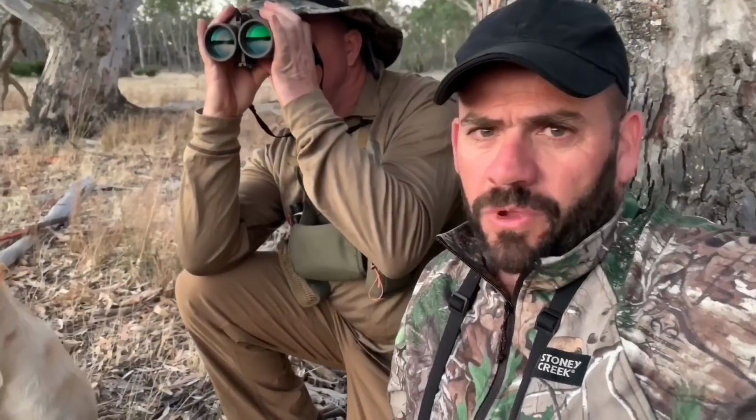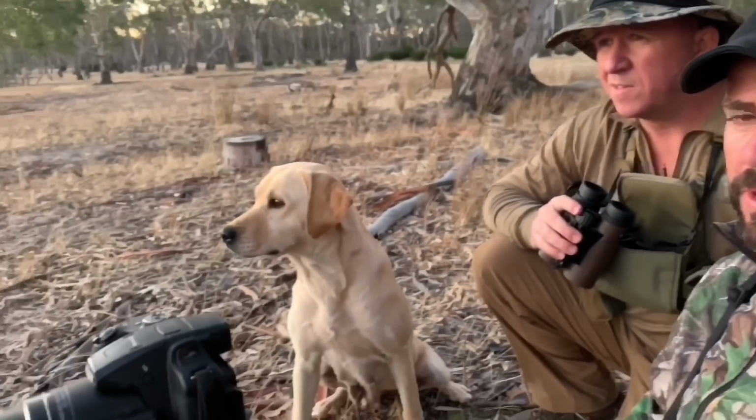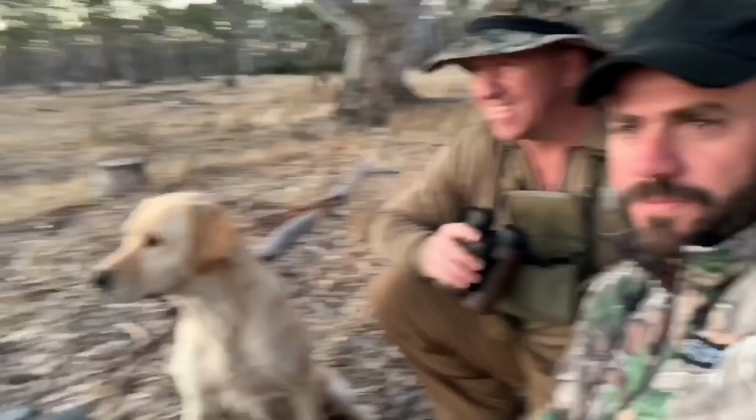Deer out on a little island in the swamp, and they're on the opposite side. Matt's got the trad bow and we've just hatched a plan for him to get onto them, and we're happy to sit back and watch. Kimber thinks it's pretty good. He's got zero cover.